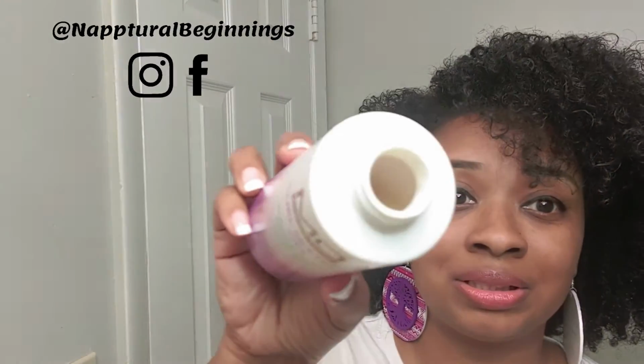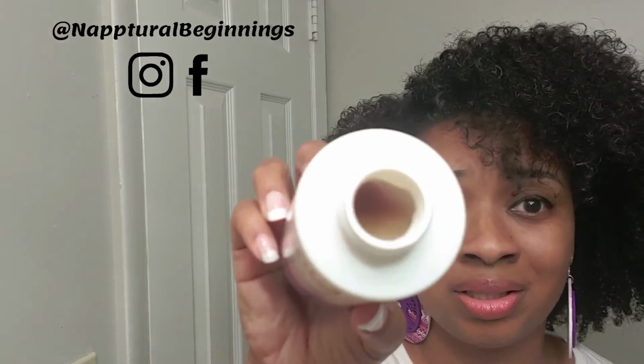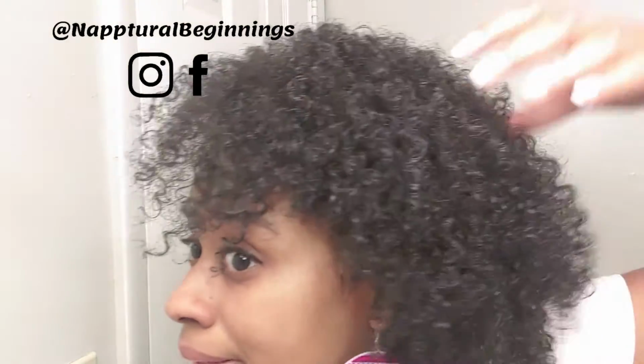I don't even know if y'all can see down my bottle like that. The bottle's like half gone. I thought I OD'd on it, but I don't see flakes. Where they at? Flake who? Nope. A little crunch, but flakes? No. And then we got the curl smoothing pudding now.